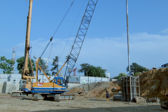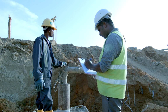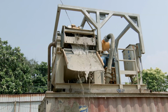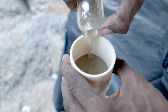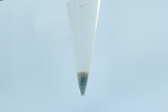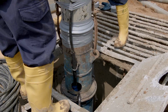Once the boring is completed, the desanding process starts and the bentonite slurry is circulated through the desander until its sand content is within the required range. The bentonite is tested to ensure that its density, viscosity, sand content, and pH value fall within the requisite ranges. With the sand removed, a suction pump is lowered to the bottom of the drill hole to further clear debris from the bottom.